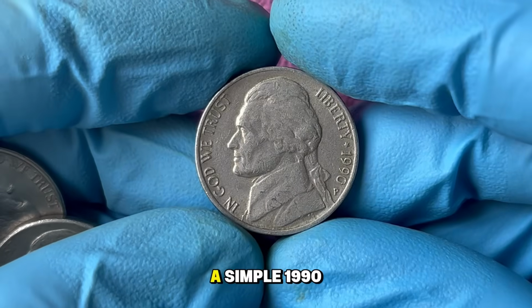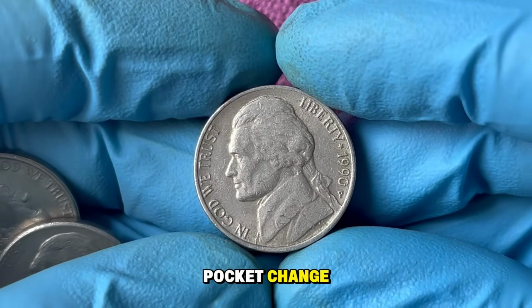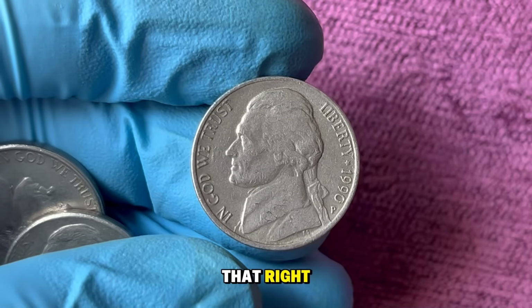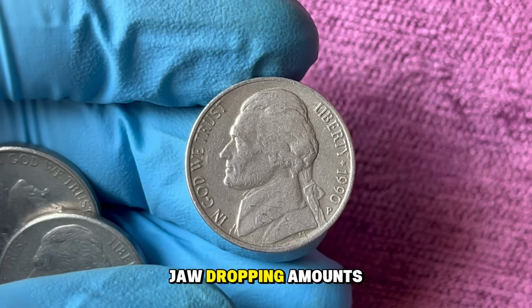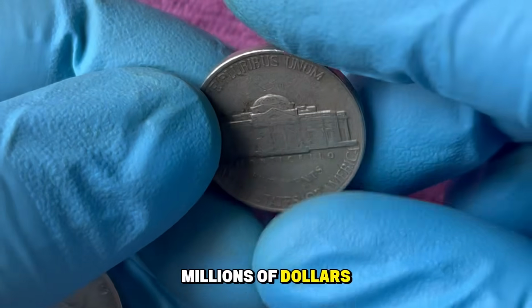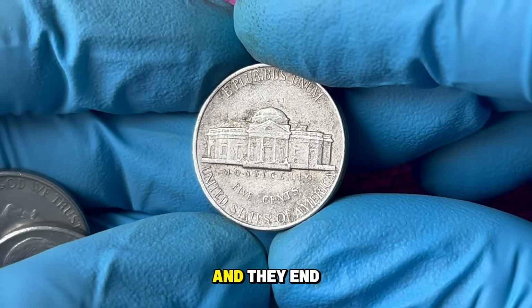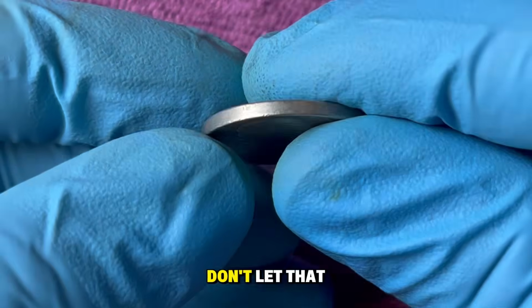What if I told you that a simple 1990 P Monticello Jefferson nickel hiding in your pocket change could be worth a life-changing fortune? Yes, you heard that right. Some rare errors and variations of this coin have sold for jaw-dropping amounts, one even reaching millions of dollars at auction. But here's the catch: most people have no idea what to look for, and they end up unknowingly spending these hidden treasures on a cup of coffee. Don't let that be you.